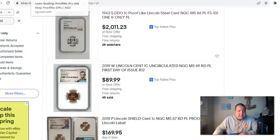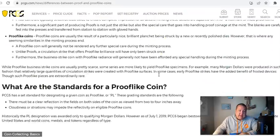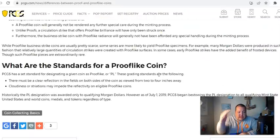Let's see here. Here's PCGS. I knew I would get there eventually. So it's going to read a lot like the same. However, the big difference is PCGS got into the game a lot later. NGC's been doing the PL designation on modern coins for quite some time. I would say probably 10 years or longer.